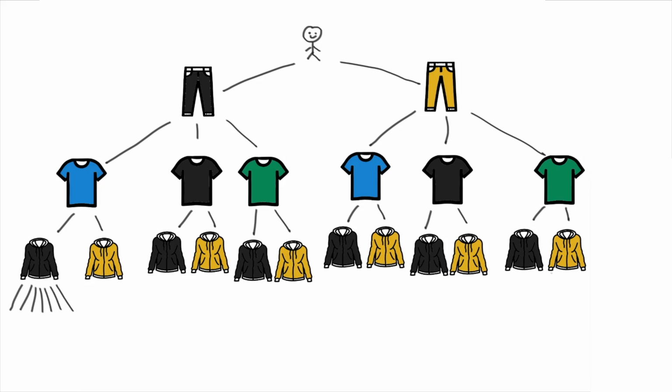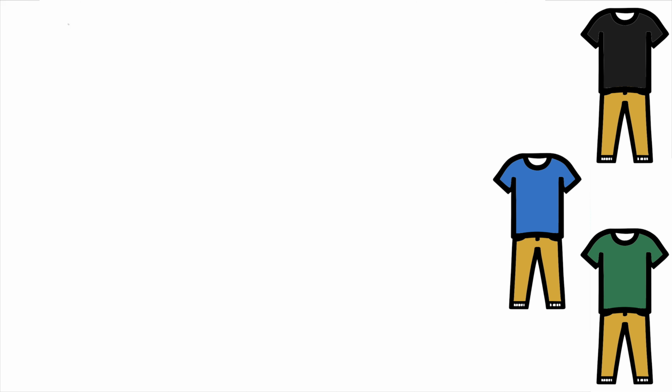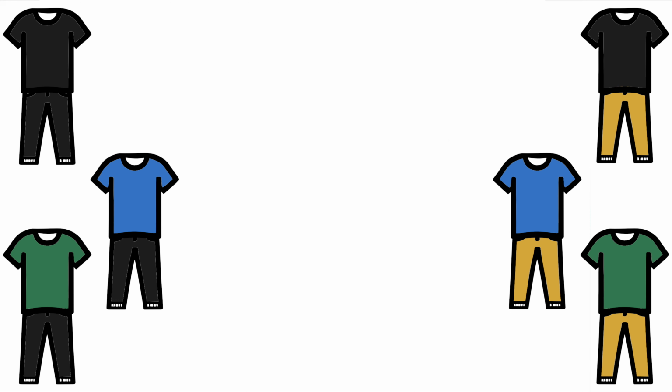In practice, this still gets to be too much, but it's still a useful framework to help our understanding. Why? Well, let's go back to our initial problem. Let's think about how we set this up. We have 1 choice for pants, each with 3 options of shirts, and the other choice of pants, each with another 3 options. In other words, we have 2 groups of 3.